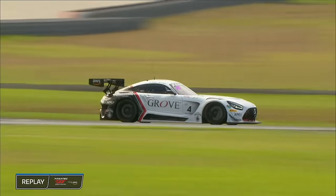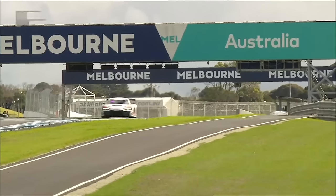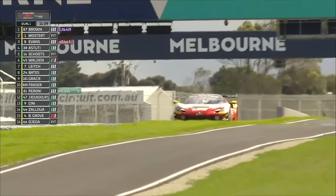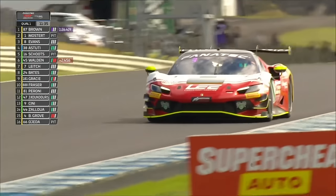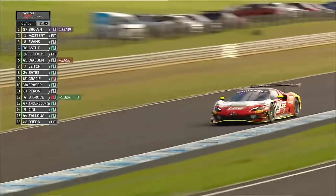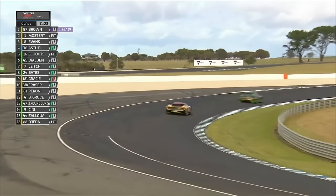I think just a little bit too hot in. I don't think there was a failure or a tyre issue. I think that was just too fast into the corner. Big shift for that team too. They've been very much Porsche aligned in the past few years when it comes to GT racing, both here and abroad for that matter. But now at the wheel of the Mercedes AMG, Ferrari returns to the circuit here.